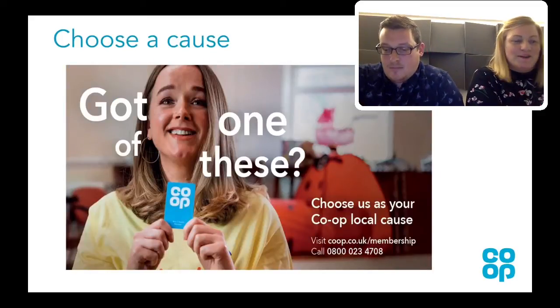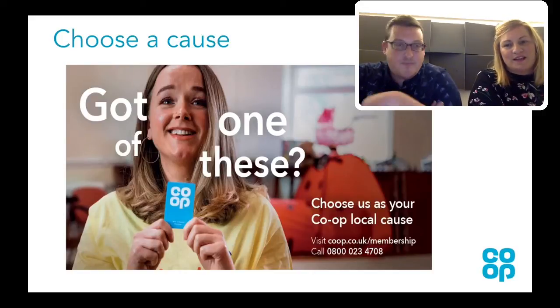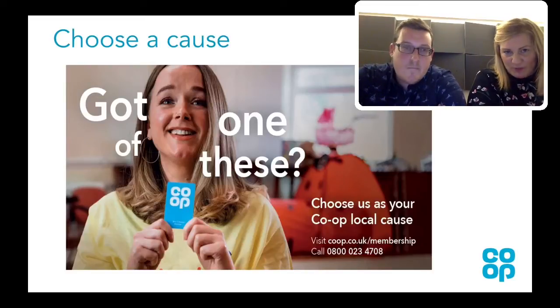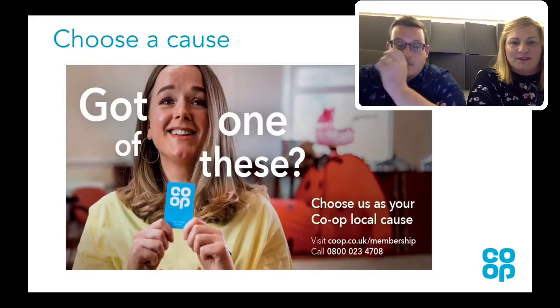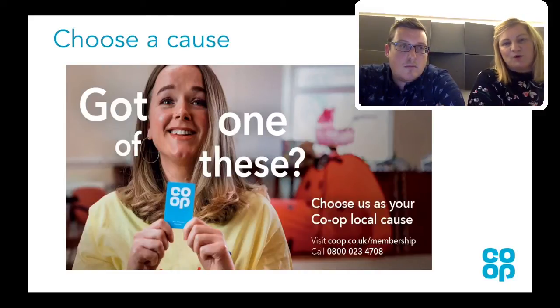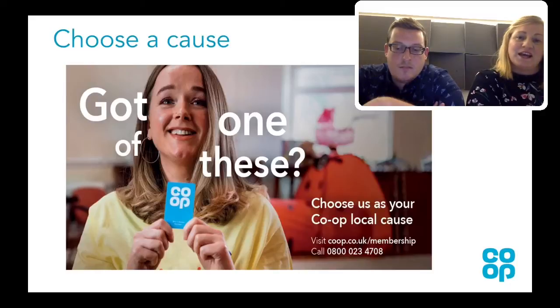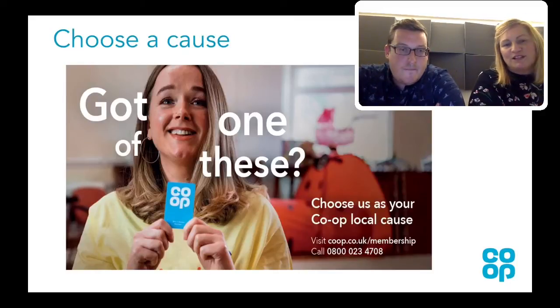So in a bid to encourage members to choose a cause, we've also been doing some work as a co-op to really encourage that engagement with our members. As you can see from this image, hopefully you've seen this in and around some of our stores where you live. It's a campaign that we've been doing over the last few months to encourage our members to choose a local cause. We've been sending out targeted emails to our members, identifying what the local projects are that are seeking funding in this current round. We've been working with our colleagues in social media to get those messages out as well. So there's a whole raft of things that as an organisation we've been doing to encourage member participation, but there's really an opportunity for you to get involved too.